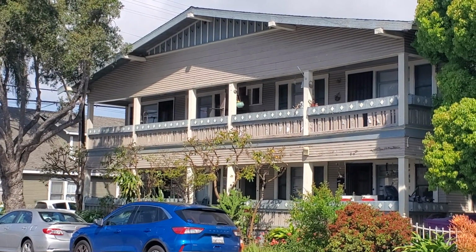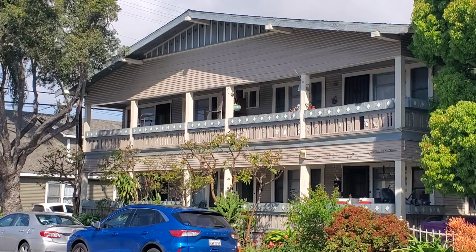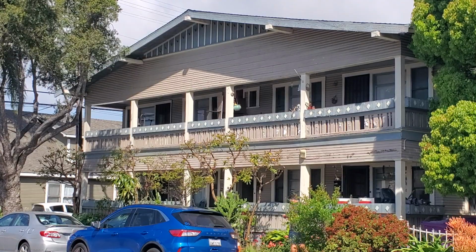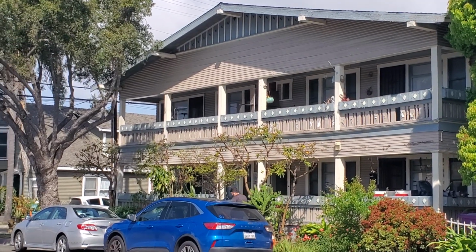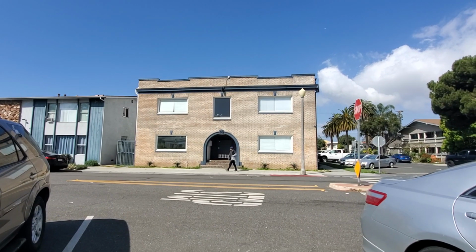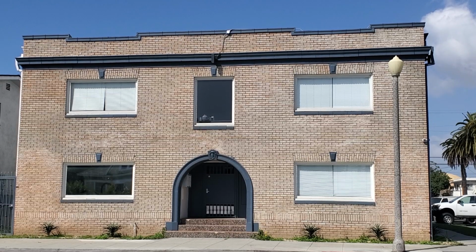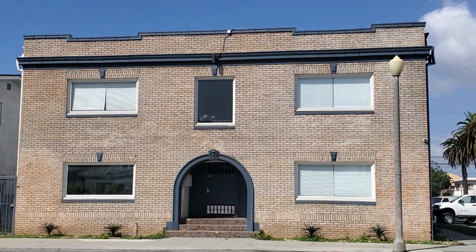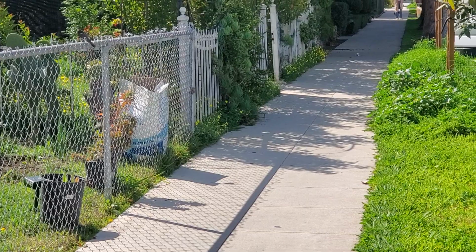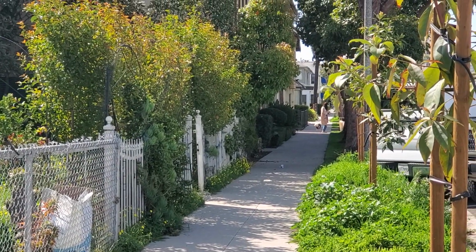Sometimes as I walk deeper into the residential parts of downtown Long Beach, I could swear I'm back in Louisiana somewhere. It gets better. And always the ever inviting sidewalk.